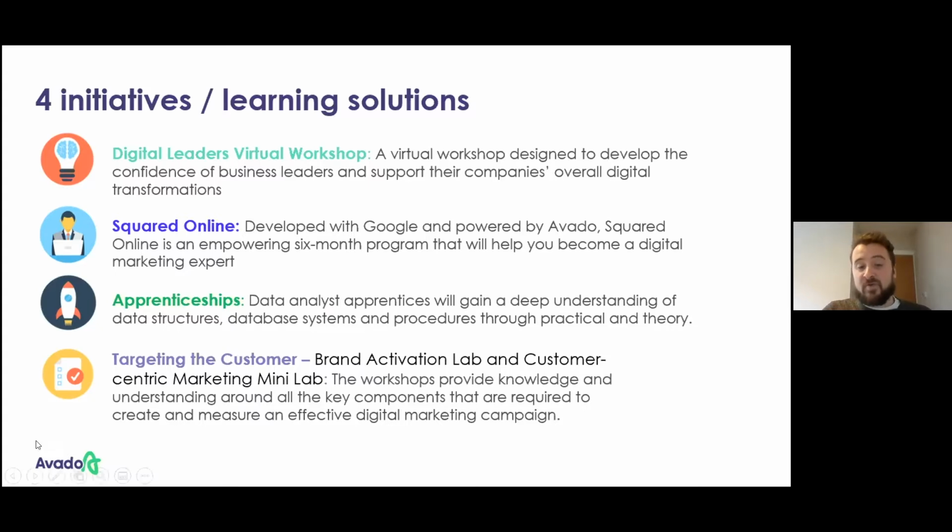And the whole purpose of this particular learning initiative is about pinpointing your customer's journey before the purchase. So looking at the key components around the digital marketing campaign and when to target your customers at the right time through the right channels. And again, I'll allude a little bit more into those, but that's an overview of the 4 learning solutions and initiatives that we're delivering at the moment.